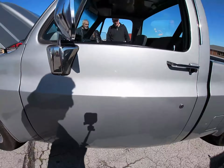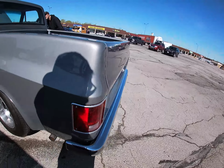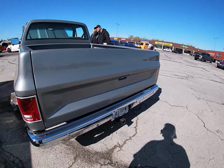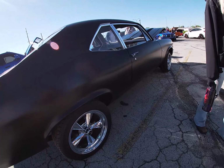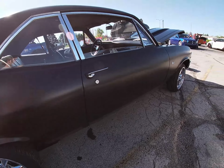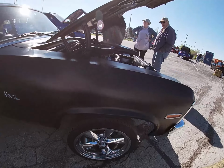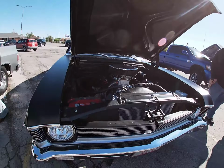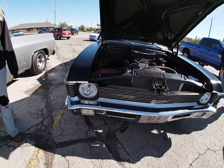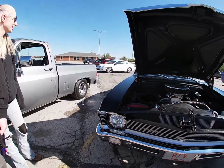Tempered glass, yeah. That sounds nice, dude. Got some meaty boys on. I'm loving this Nova though. I know, the flat black Nova. Did Jake have to work now? It's super nice. Oh, that's a nice car right there, man. Oh yeah, sweet.